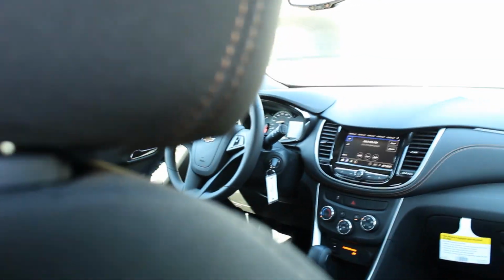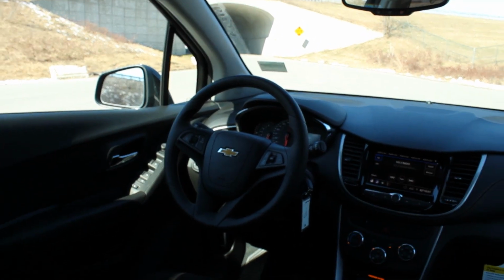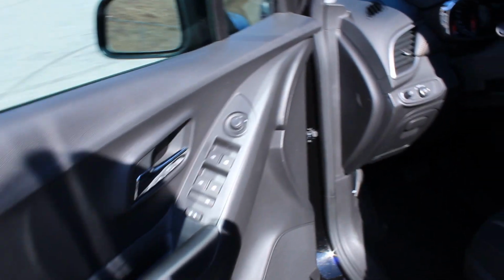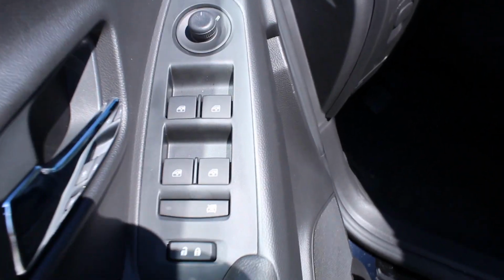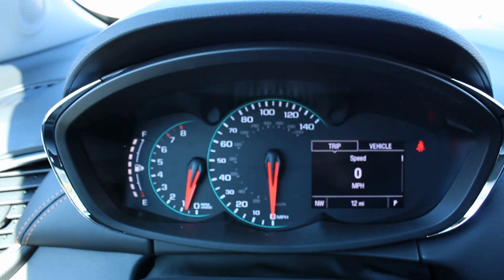As you can see here in the video, it features really nice brown stitching throughout the interior, and it really sets apart this interior from the rest of the vehicles in the segment. Everything is really nicely laid out, really easy to use, and a really nice interior for this vehicle. Once this clip finishes up, we will head out on the road.